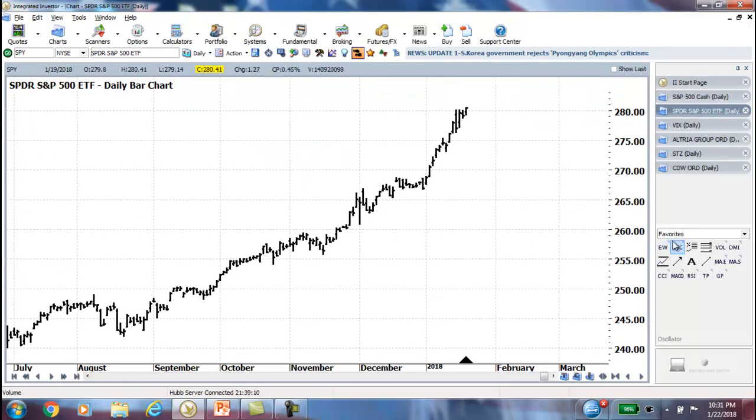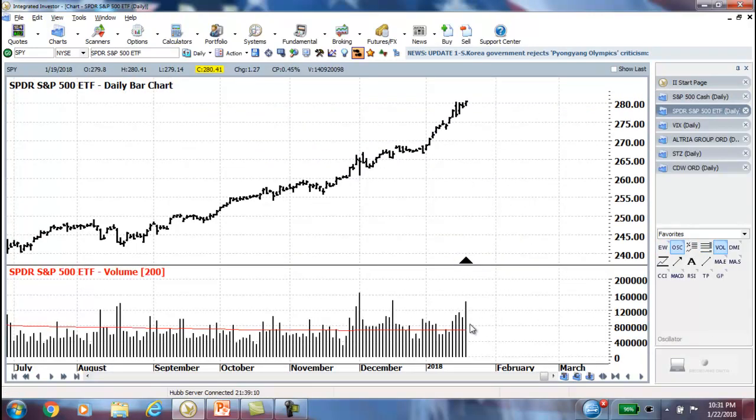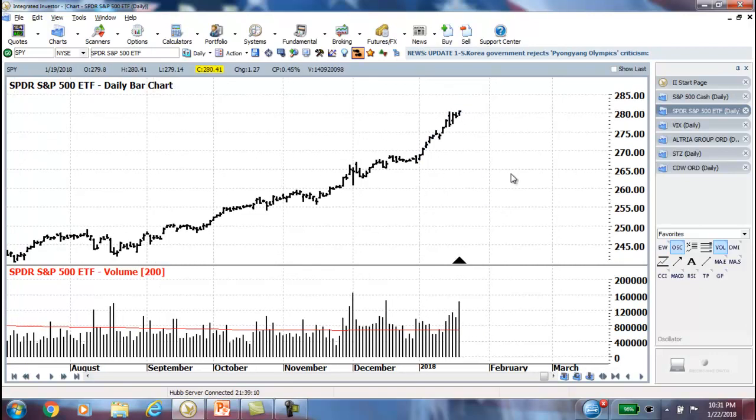So here's the SPY, where we bring volume into the mix, and you can see the volume has been very strong and supportive of this move, confirming why Elliott Wave relabeled from a wave 5 to wave 3. It's a very strong move.